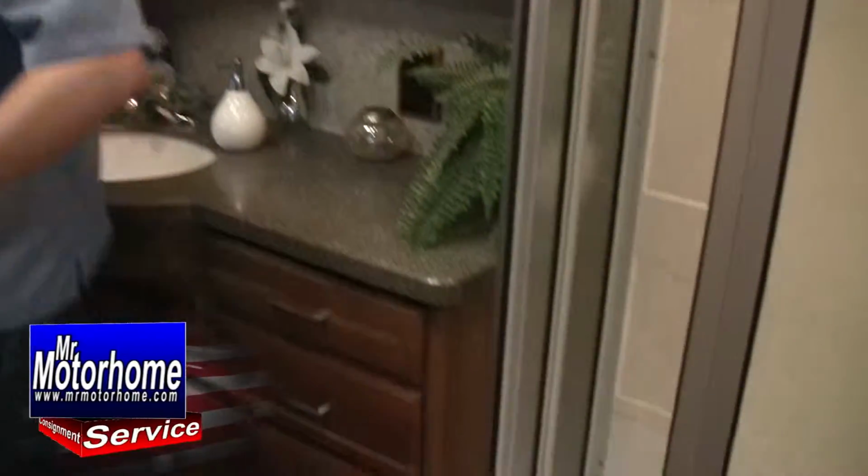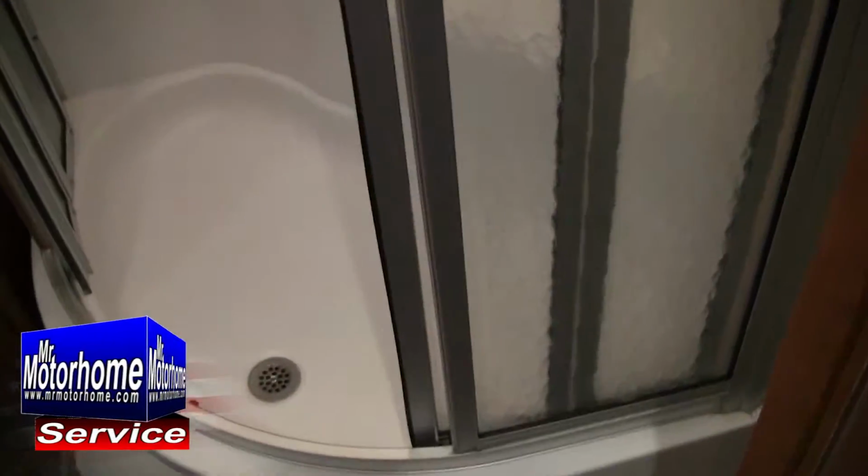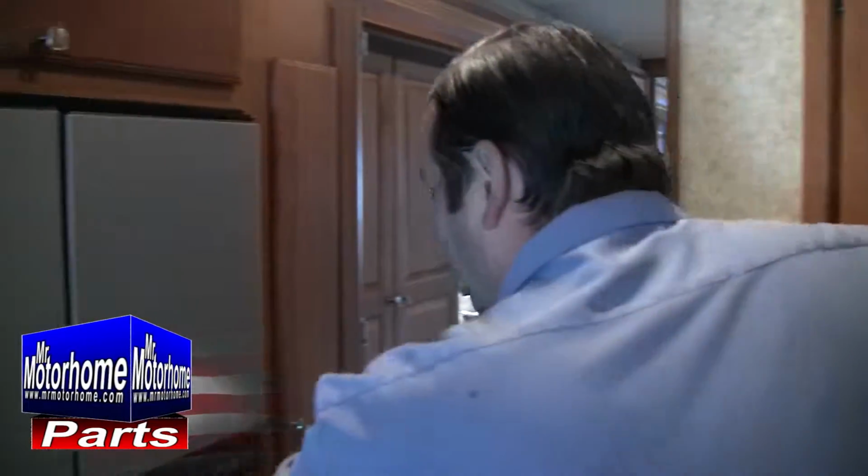Jack and Jill entrance bathroom. Nice, very nice area here for you to be able to get in and out depending on whether you're at the front or the back without having to disturb anybody, which is beautiful. Norcold, top of the line, digital temperature adjusting refrigerator freezer with a nice stainless steel look here.